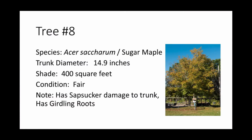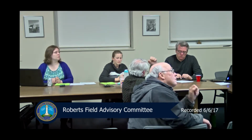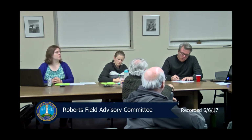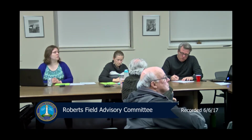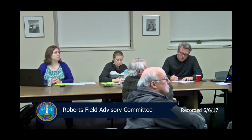So this tree seems to have kind of a split personality. One side of it, the right-hand side in this picture, always looks kind of full, but the left-hand side looks a little sparse, and there seems to be some sort of black. Okay, black is not important. It does have girdling roots, and this is a condition where the roots will start to strangle the trunk. Now, this is a correctable problem, but this is the reason that it is not in as good a condition as I'd like to see.